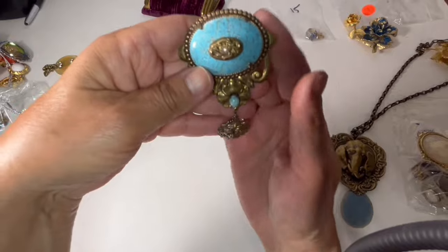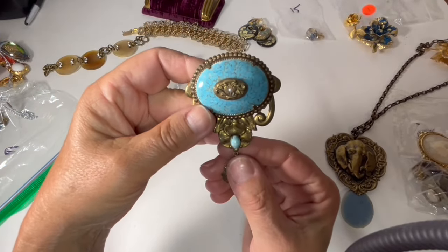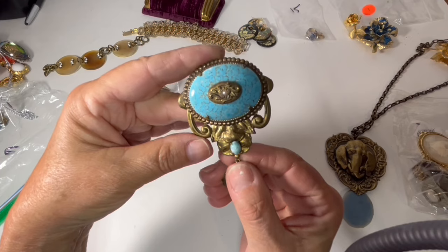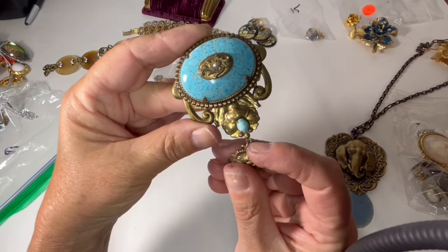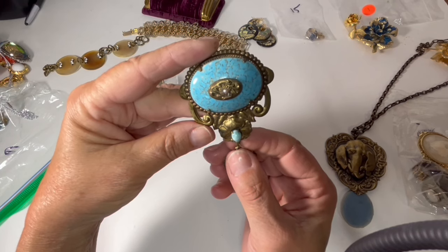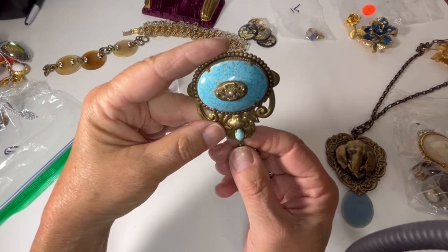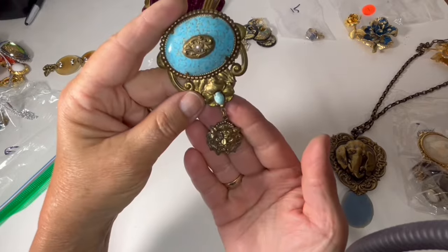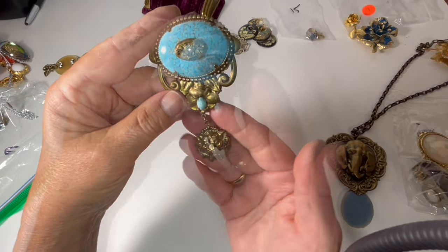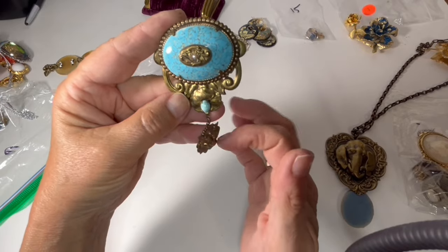I know there's a name for this iridescent look to this glass, but I can't remember what it is right now. This brooch, okay, when I bought this brooch, it was just this part of the brooch. And there is a little ring down here, so I knew it's supposed to have something hanging from it, but I don't know what was supposed to hang from it. So I've been playing with different things to hang from it, and I stuck this lion on it just for fun. I'm sure it's a revival piece of some kind, but I don't know what's supposed to go on here.